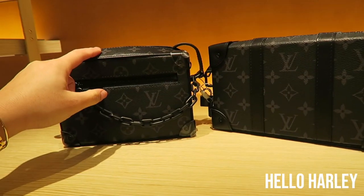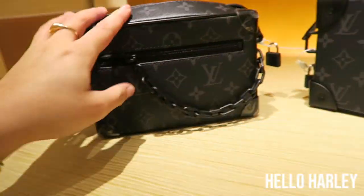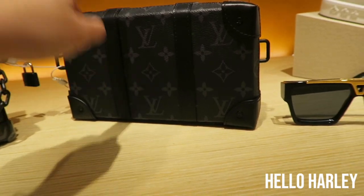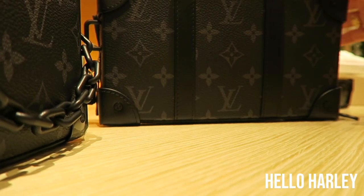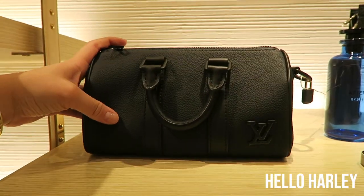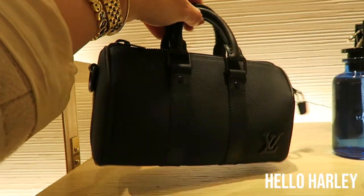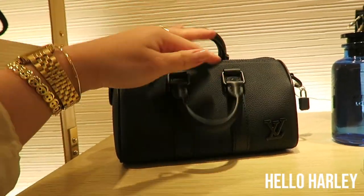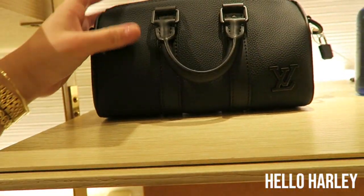But this is hella expensive now. I just checked. This thing is like $4,050. Yikes. And I don't know what this is. I'm gonna check as well. This is the mini soft trunk. This one's $3,000. Yikes. Love this one. This one's so stinking cute. It's a mini keepall. Stop. This one's $3,100, which, it's all leather, so I feel like that's not bad.